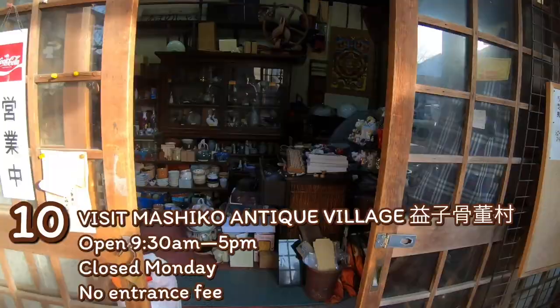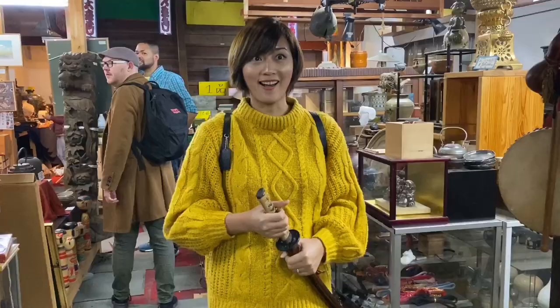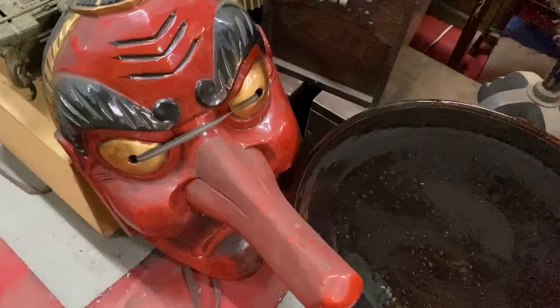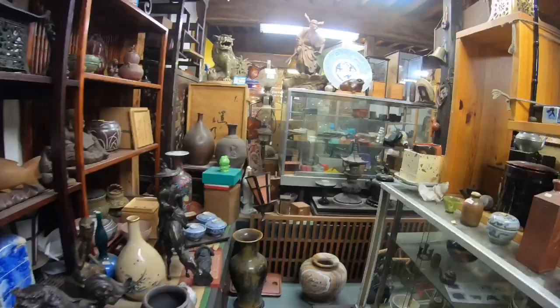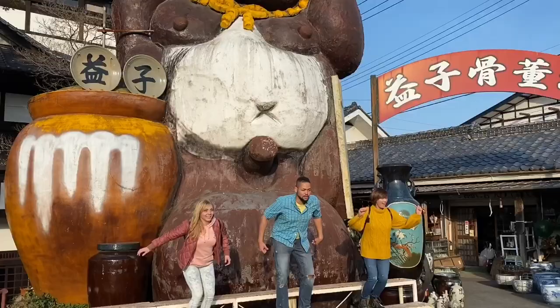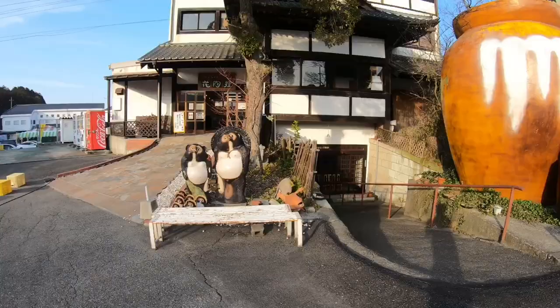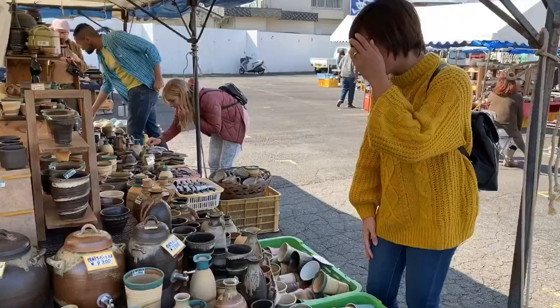Lastly, we went back to Mashiko Kyohan Center to visit the local antique shop, which was really interesting because they sell random things, both cheap and expensive, which is also randomly scattered around the place. It was quite amusing. Then just outside a shop, we took a group picture right in front of the famous Mashiko raccoon dog statue. Overall, the trip was amazing and I enjoyed it a lot.